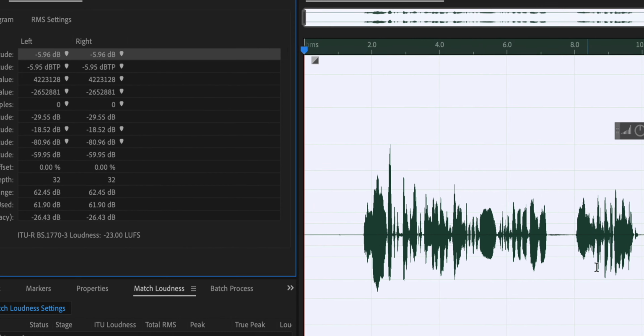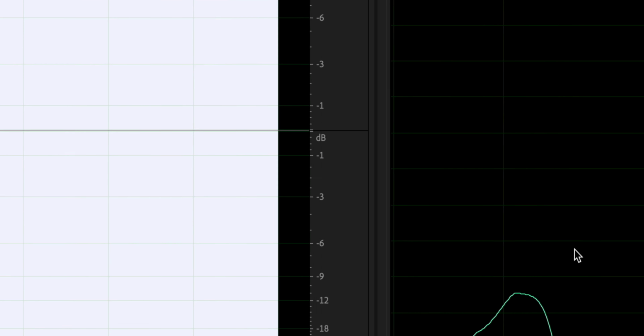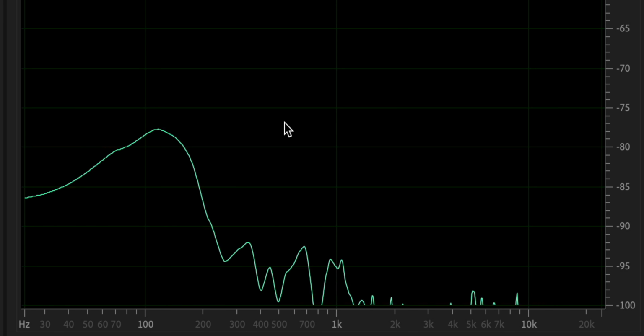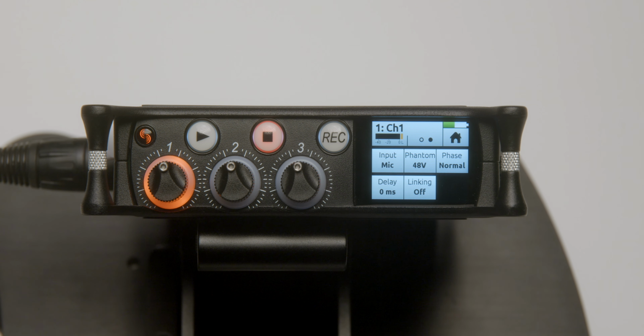The Skylight came in at minus 68 dB RMS, and the Limelight came in at minus 74 dB RMS max. Anything lower than minus 60 dB RMS max is generally good, so these are both clean microphones. The Skylight is a condenser microphone, and it needs 48 volts phantom power. Almost every USB audio interface and field recorder can supply this.